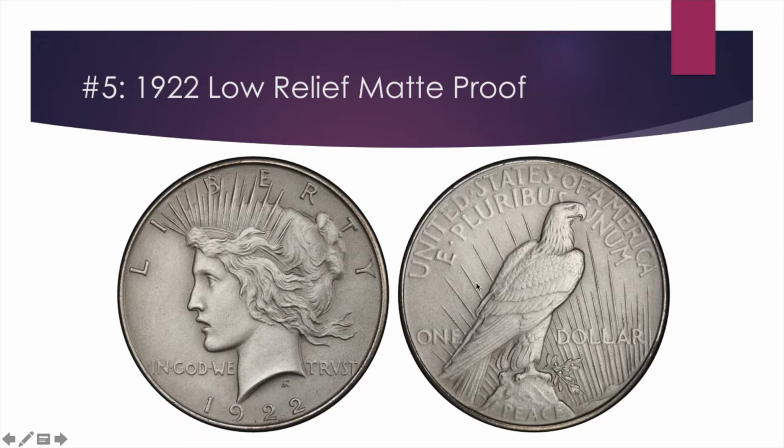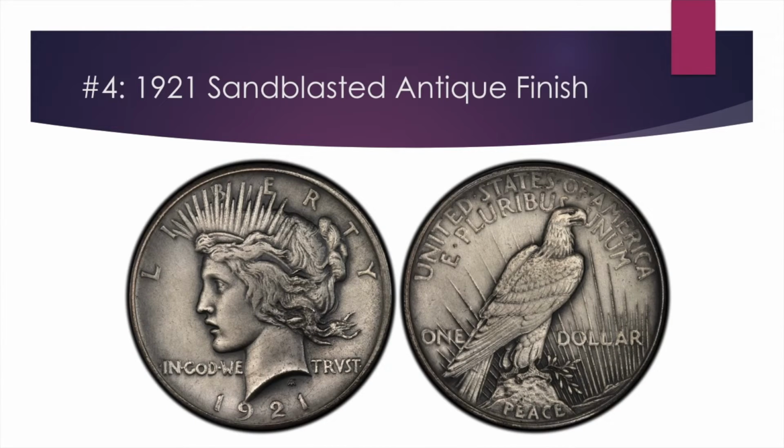It's sharply struck, but it kind of has that worn look to it. But yeah, again, $75,000. And number 4, it's kind of a surprise. It's the 1921 Sandblasted antique finish. I threw this in at the last minute just by chance.